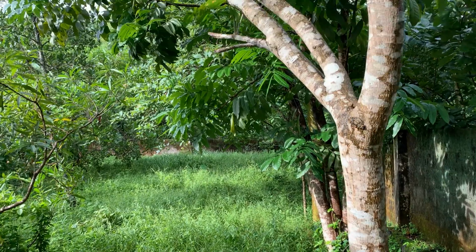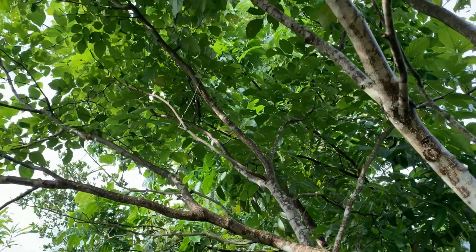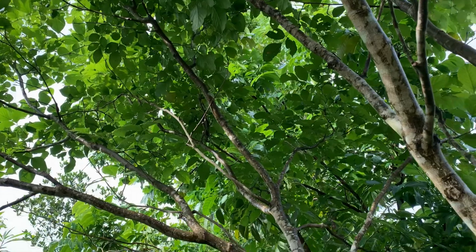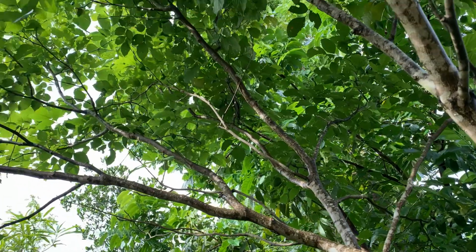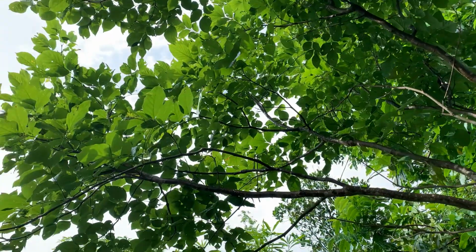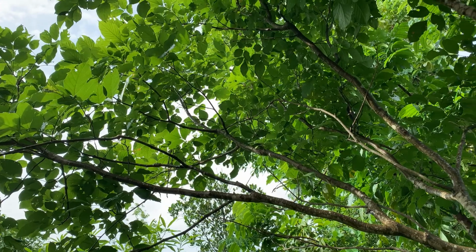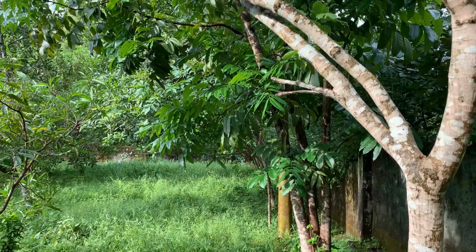This is a pongamia. Pongamia in the local language is called lunga. Look at the beautiful foliage this tree has already had in just 6 to 7 years. This is typically used at bus stops in rural India as a shade tree, and a lot of the village congregate around this tree. It's a very social kind of purpose of this tree.